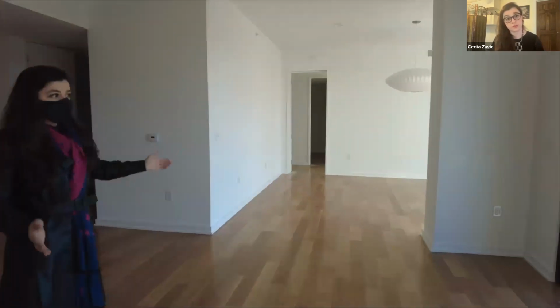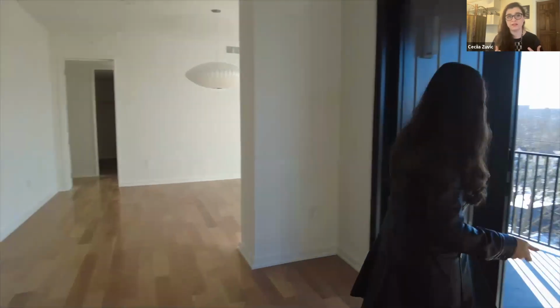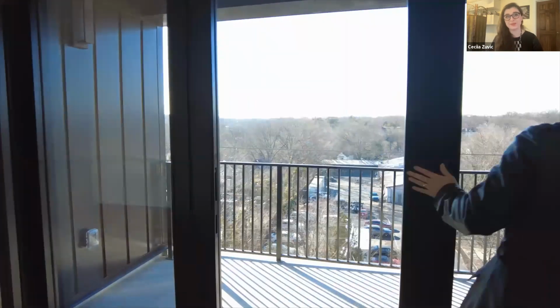This unit features 3 bedrooms and 2.5 baths. So 2 full baths and a powder room, so your guests do not have to go to your kids' bathroom in the penthouse unit.